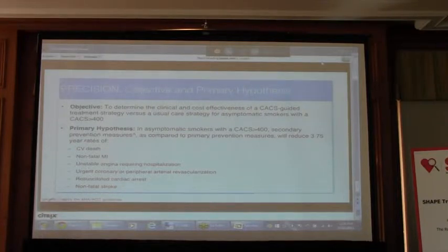And the primary hypothesis of this study would be that asymptomatic smokers undergoing early lung cancer screening by low-dose CT with a severely elevated coronary calcium score, that secondary prevention measures as compared to primary prevention measures will reduce 3.75-year rates of a composite endpoint of cardiovascular death, non-fatal myocardial infarction, unstable angina requiring hospitalization, urgent coronary or peripheral arterial revascularization, resuscitated cardiac arrest, or non-fatal stroke.